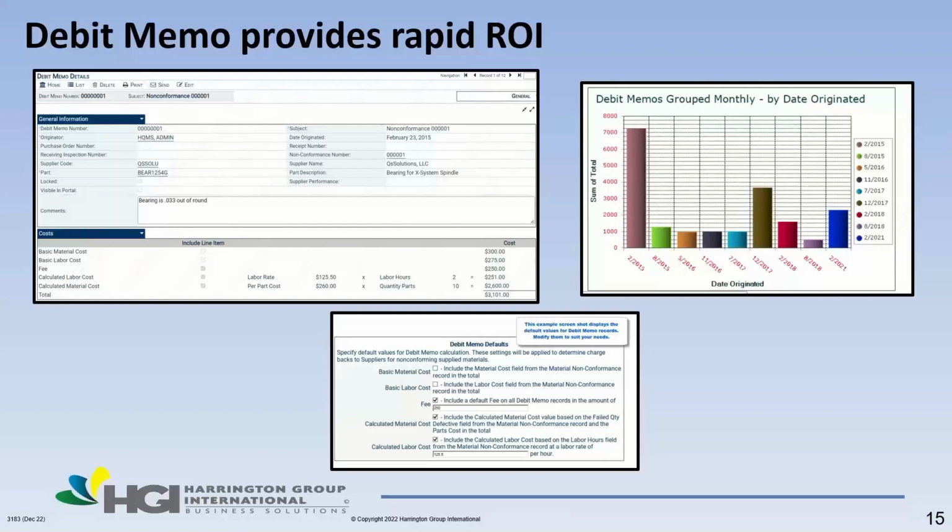tend to go away. Now, again, on the template, you see that the debit memo is pretty easy to configure. Material costs, labor costs, the calculations of it, the numbers are used for it. Again, very easy to get up and running pretty quick.